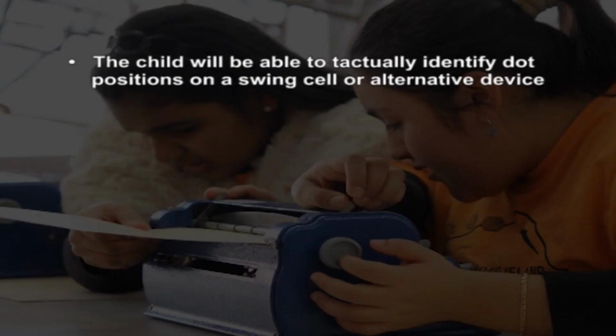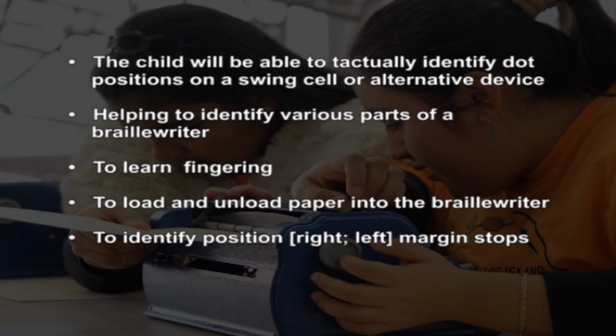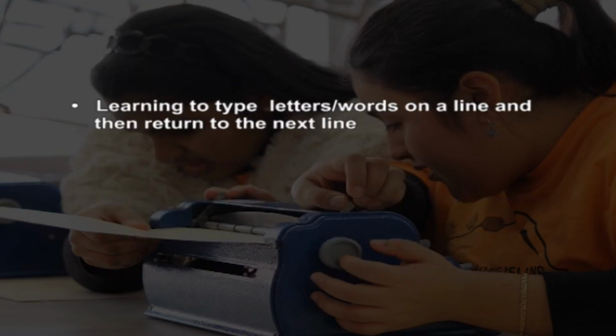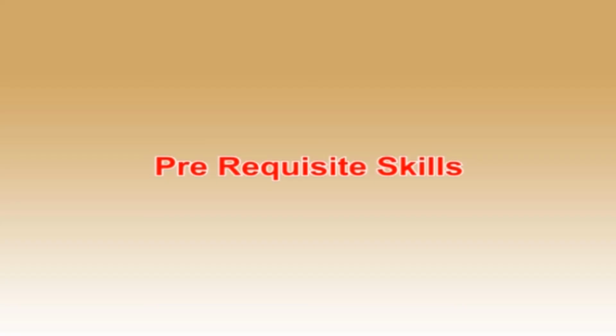The child will be able to tactually identify dot positions on a swing cell or alternative device, helping to identify various parts of the brailler; to learn fingering, to load and unload the paper into the braille writer, to identify position, right, left and margin stops; using a braille eraser to make corrections; and learning to type letters, words on a line and then return to the next line. Teaching to braille numbers, punctuation marks, learning to type a paragraph, to write page numbers, footnotes on a page. What are the prerequisite skills we need?